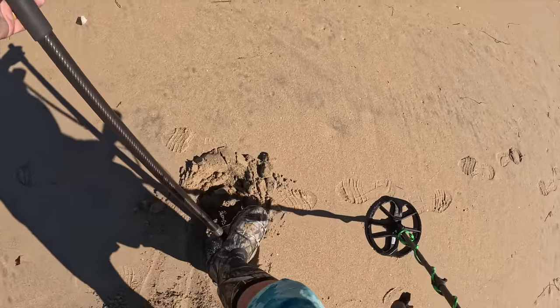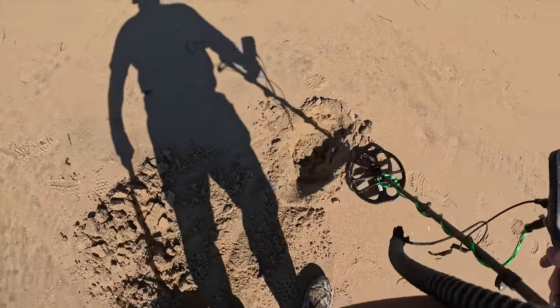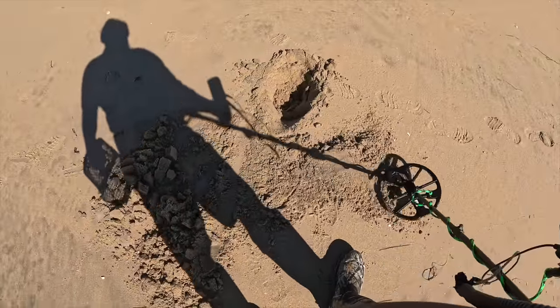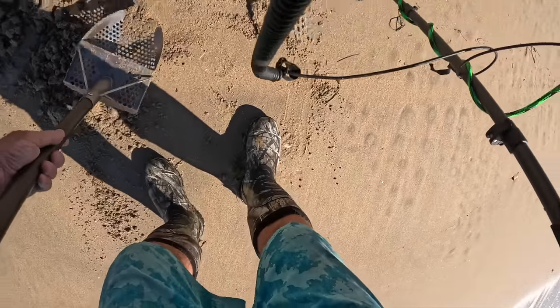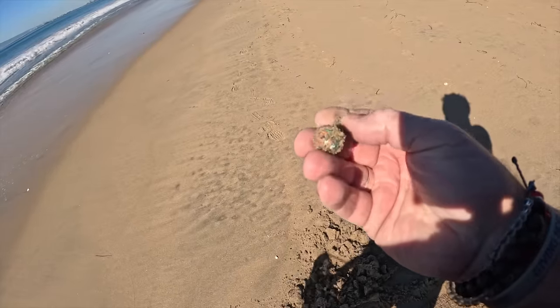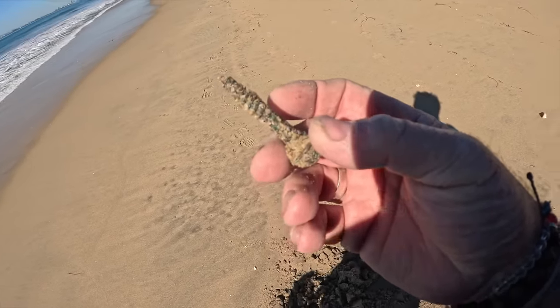Negative one again. Does sound good though. Okay, maybe in the scoop. I think it is. Big giant copper screw, and I mean massive, like a full lag bolt. Look at that thing. That's big copper.